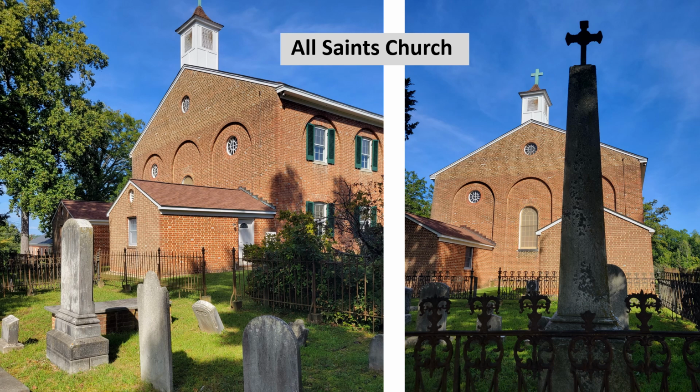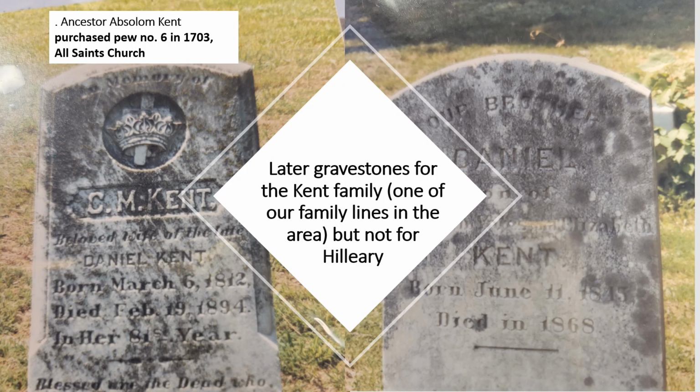And of course, it's fun to wander the old cemeteries and look at the gravestones. Now, this is not the original church, but one that was built in the 1700s, as the original was just a log building. Although I didn't find the family line of Hillary, there were Kent names here, which were descendants in another of the lines through which I'm related. So it was kind of fun to see. And from the church records to learn that Absalom Kent, an ancestor of mine, purchased pew number 6 in the All Saints Church in 1703. And there are Kent gravestones there.